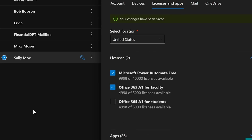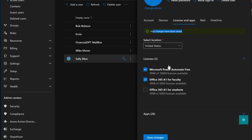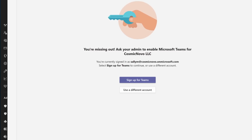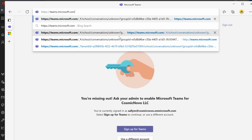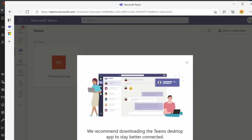Now this may take a minute or two to take effect, and make sure you click Save Changes down here. I know it says here that it's saved, but just to be sure, click Save Changes. Let's see if it updated. I'm not going to hit refresh on this, obviously, because it's going to bring me to the same page most likely. So we're going to delete this and type in teams.microsoft.com, see if changes took effect for better. Here it is. Voila, we fixed her problem.